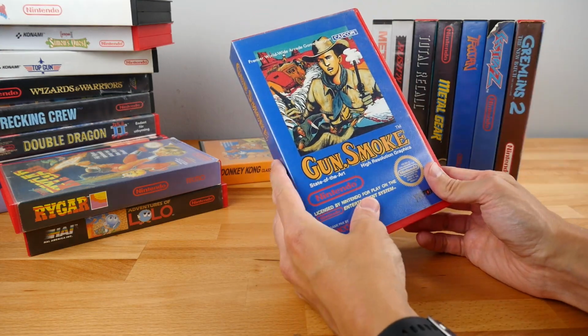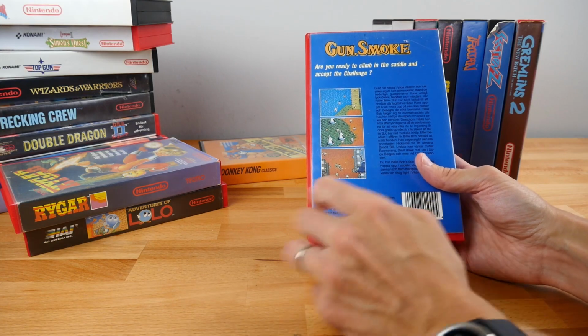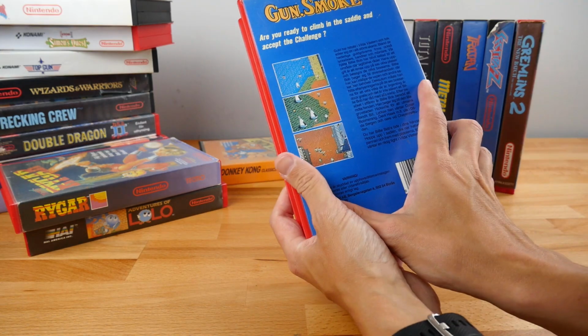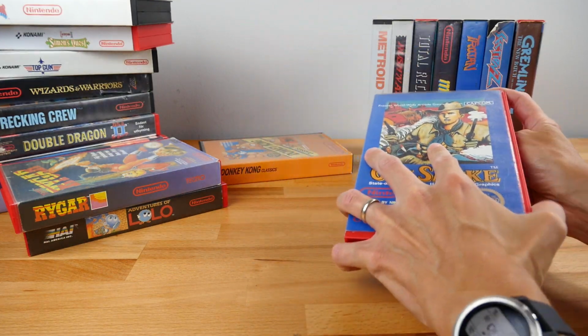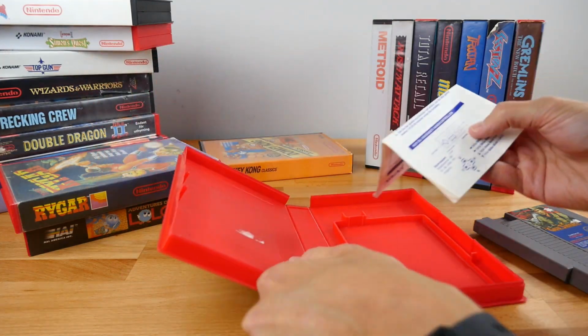Gunsmoke, I played this one a lot. This is a great game, and actually a pretty good port from the arcade version. You'd just say top-down scrolling Western shoot 'em up. Even it says in English here, "Are you ready to climb in the saddle and accept the challenge?" The challenge, capitalized. Same thing here, we got kind of the fold-out one.